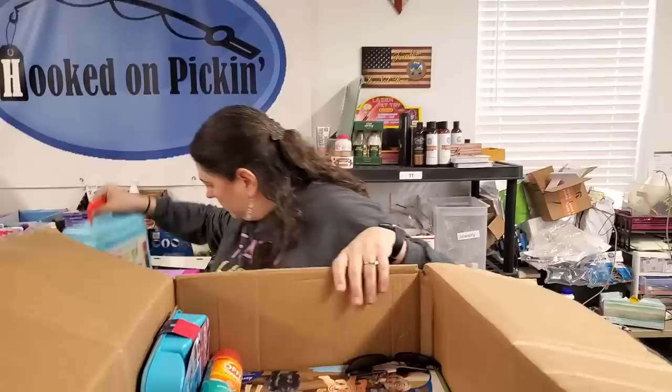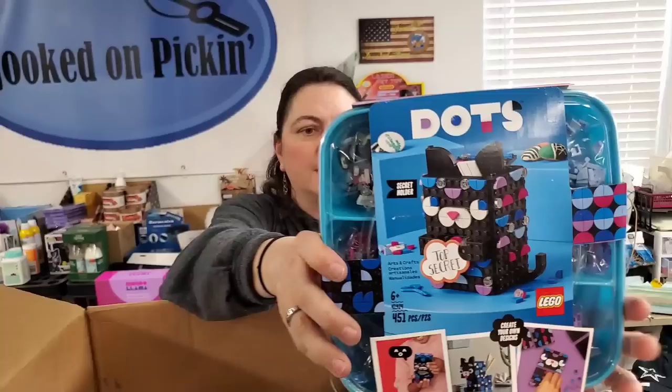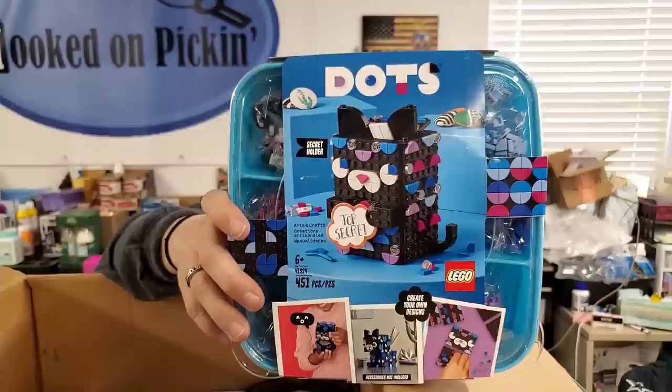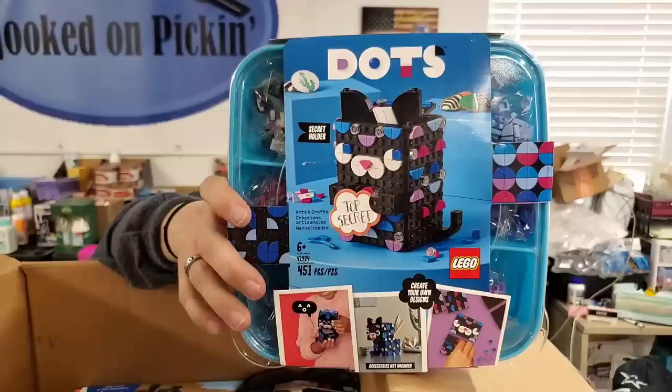All right, then we have... What is this, another kit? Oh, these are cool. These Lego Dots. All the Lego Dots are usually some small little shape or usable compartment. So they make jewelry boxes. Our daughter has a panda jewelry box that she built. This one happens to be a black cat, and you can decorate it any way. Usually it opens up and has little compartments you can hide stuff in. Cool. And it's Lego.